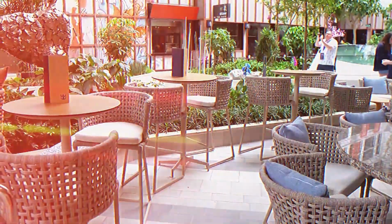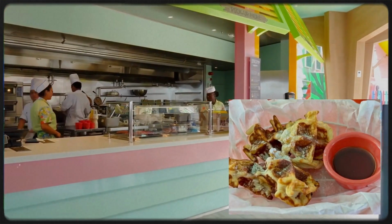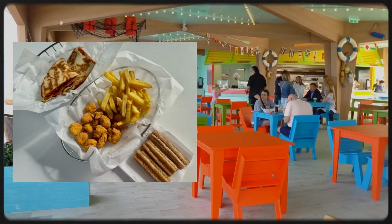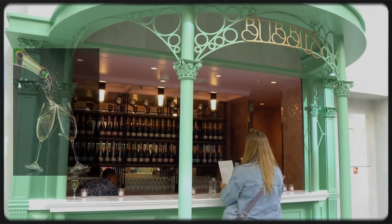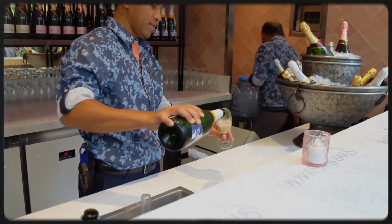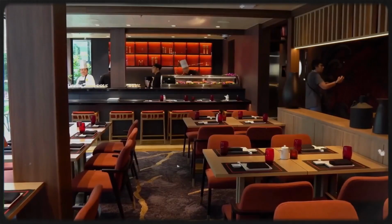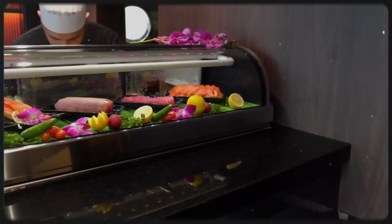Another cool thing on Icon is the waffle chicken nuggets at Base Camp on Thrill Island. They're chicken nuggets wrapped in sweet waffle batter and served with maple syrup for dipping. They're the perfect snack after going on the water slides. And if you're into champagne, you've got to check out Bubbles, which is a bar where you can just walk up and get some bubbly. After your fill, head over to Izumi, a sushi spot in Central Park, for some tasty sushi.